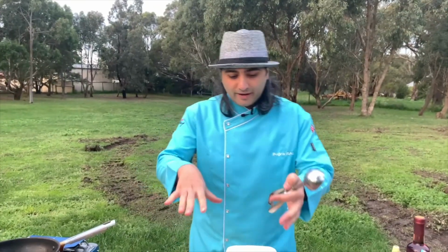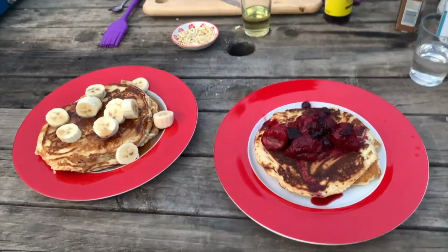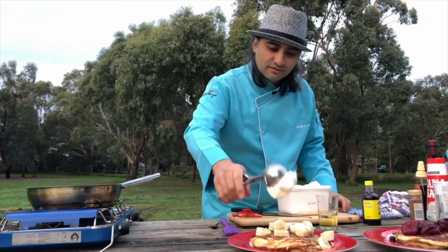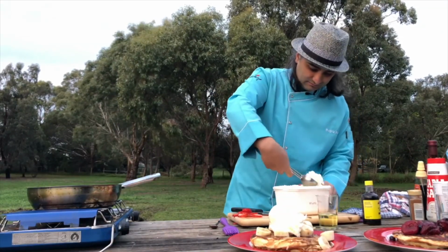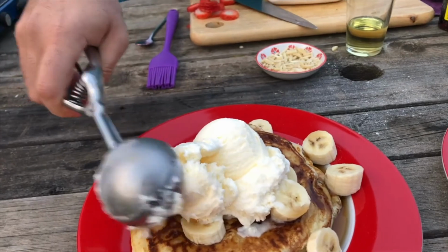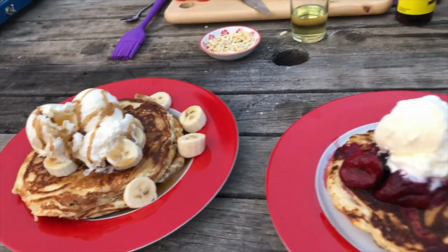Now I have to show you the plates. We got banana one and mixed berry one. And the last thing is gonna go on top of it, ice cream. I got 2 vanilla ice cream scoops for each, big ones. Again, some more on top. That's it. Thank you very much.